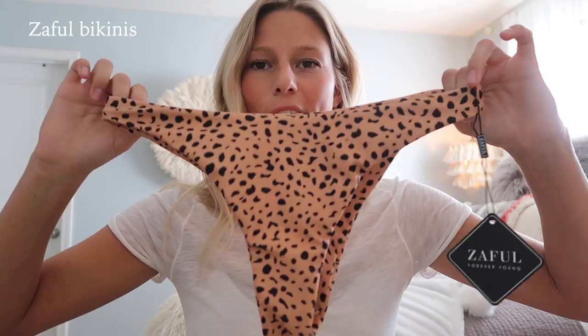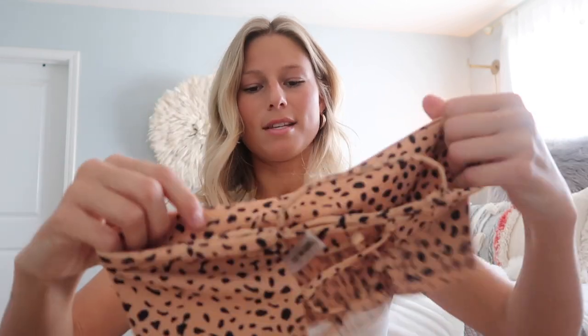So I got this one. It was literally $9. And it's super good material. It's double lined, which is nice, and it's not super thin or anything. So it's just these bottoms, which are super cute, and then it comes with this top where this just goes across the front, and then the back is just a tie, so it really can fit a bunch of sizes, I guess you could say. I ordered this in a medium, and I'm normally a medium almost in everything, and it fits super cute, so I'm excited to wear that one.